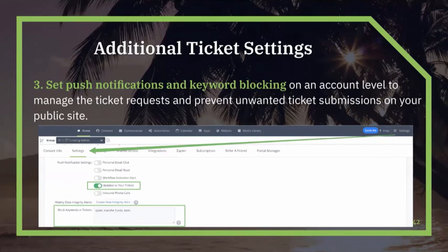Right below that, you should see the area to block your keywords. So that would be right here. You can identify keywords that might help prevent any spam bots coming into your account. So if there's anything that you're trying to prevent from creating tickets, this will automatically scan those and prevent the ticket from being created.